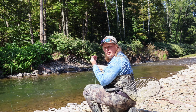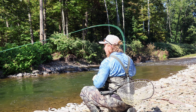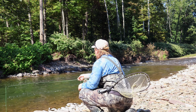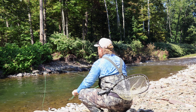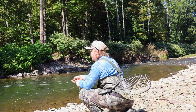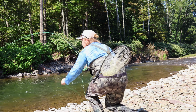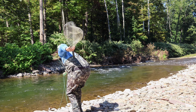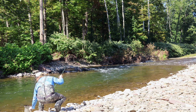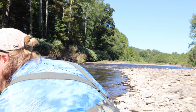Right now, I'm just staying back, working this side, really close to us. See if we can't get a few fish before we get up there. That might have been one right there. There's one. Nice. I'm gonna sneak up here and net this guy real quick. Try to stay as low as I can. Got him. Beautiful rainbow. Here he is, our first trout of the day. Pretty little rainbow. We'll get him right back in the water.